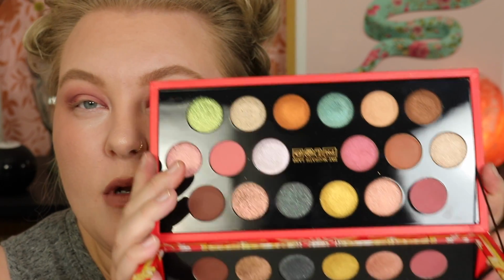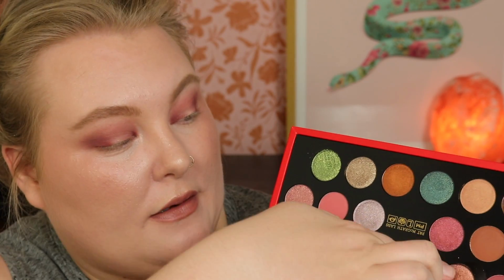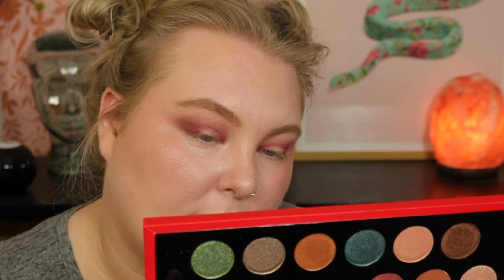I'm also using that to kind of deepen up the pink on the outer edge. All right, the shade I think I'm gonna use is right next to it. This one here, I think it might be called Rose Venus. Oh yeah, that is so pretty. This is what I was excited about, was just getting to test out more of the shimmers, even if they aren't the most glittery, because I have been into that kind of luxe formula.